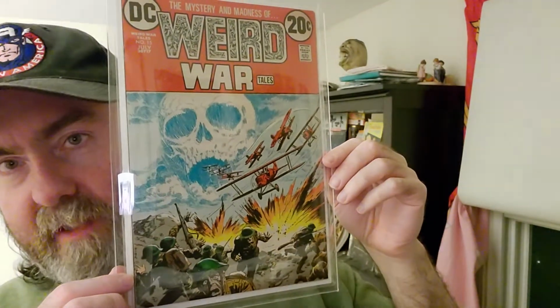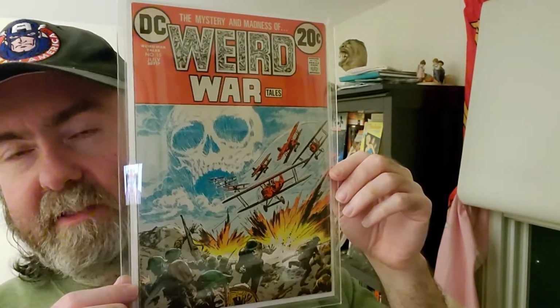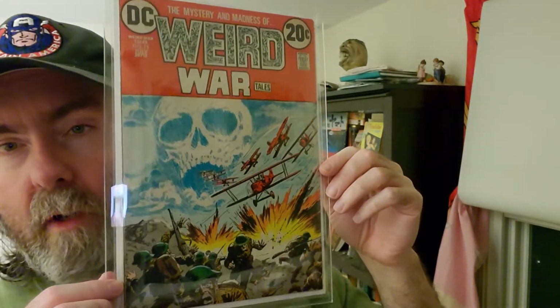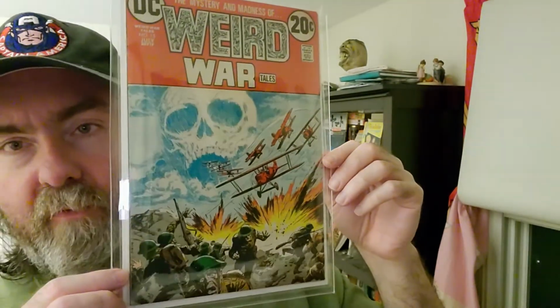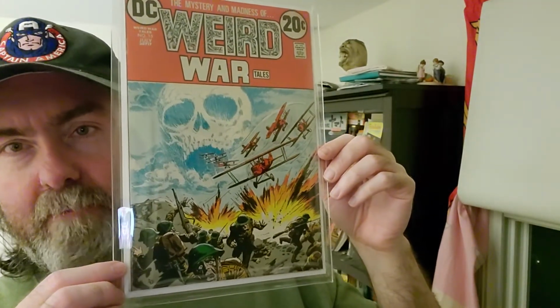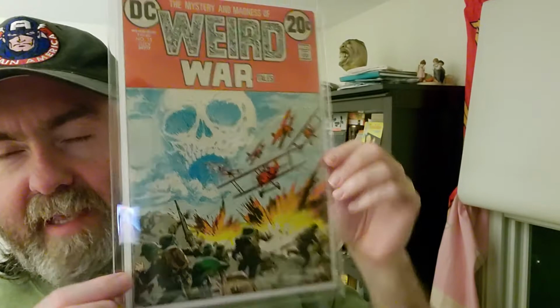I love half-frame covers to begin with, design-wise. I like the double bullet. I love the Weird War Tales logo. So the whole design fits in and works with it, but just the skull in the clouds. It's just tremendous. This was sold to me as an 8. And I don't know. Technically, I think it might have to be a little bit lower.